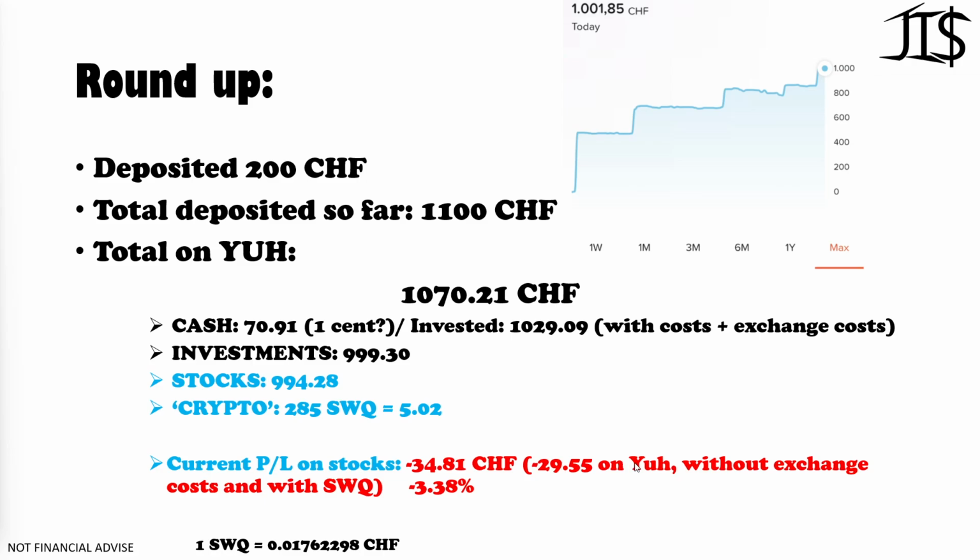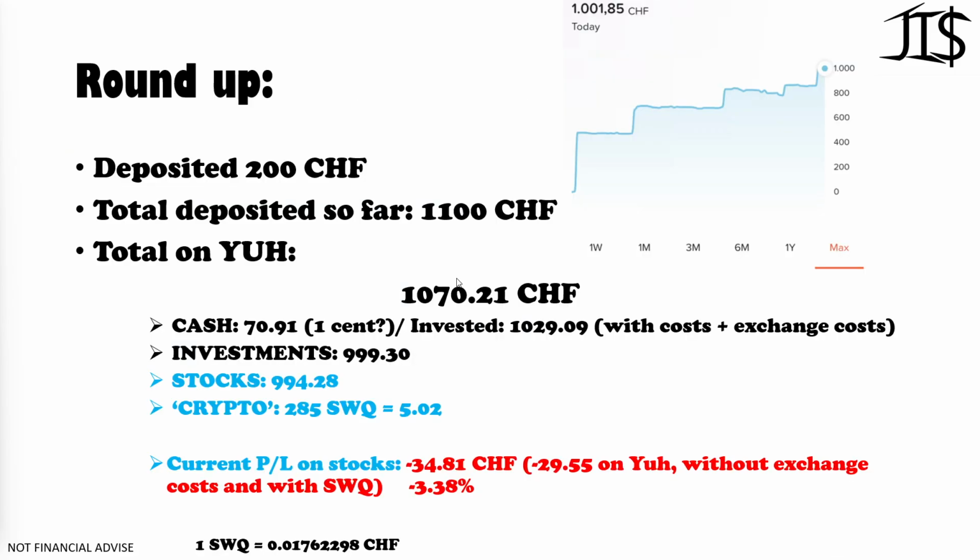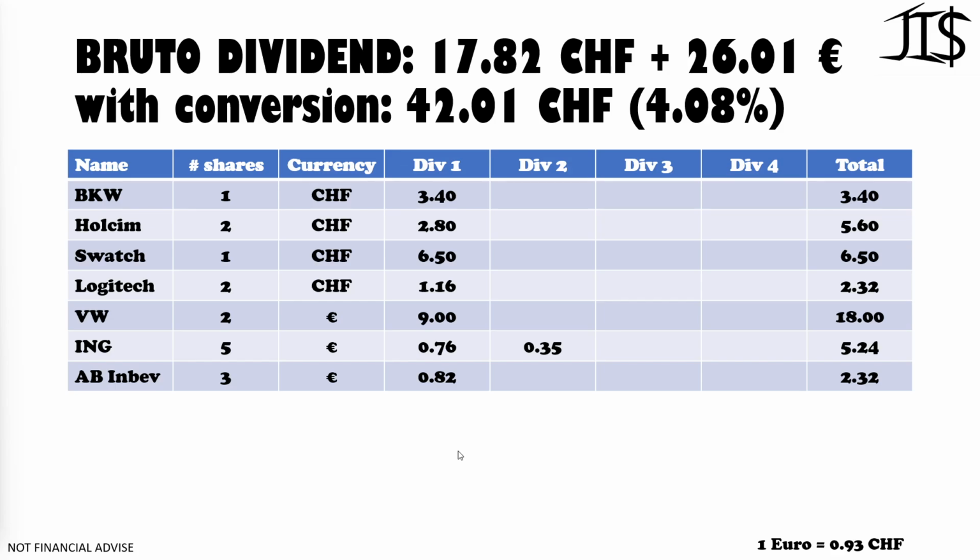And if you look on the YUH portfolio, it's 29.55, but that's because they also include the 5.02 of the Swiss coins, and they also exclude the exchange costs. But you do have the exchange costs. So for me, my loss is actually bigger than I always see on the YUH platform. So for me, it's minus 34.81. And I should go back. So that's minus 3.38% so far for the first 4 months of trading, or investing, I should say.